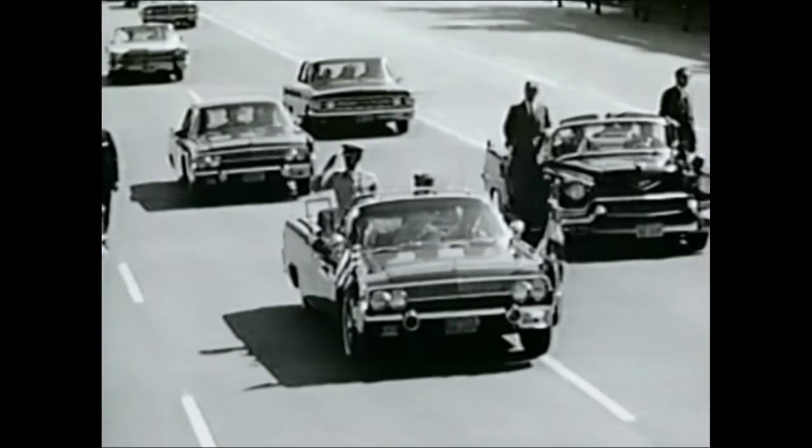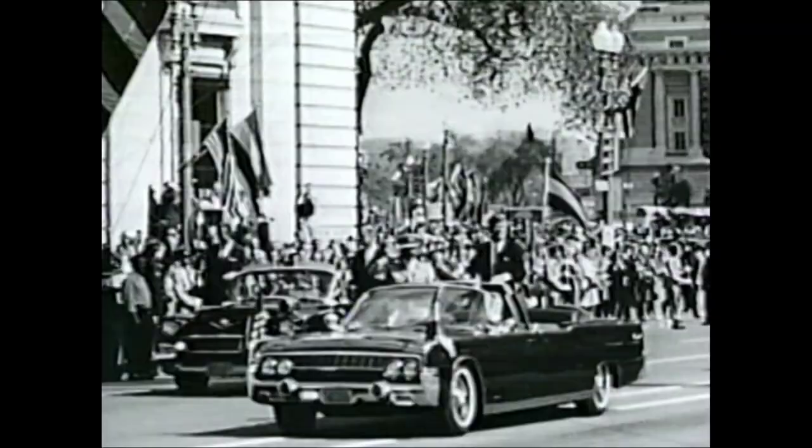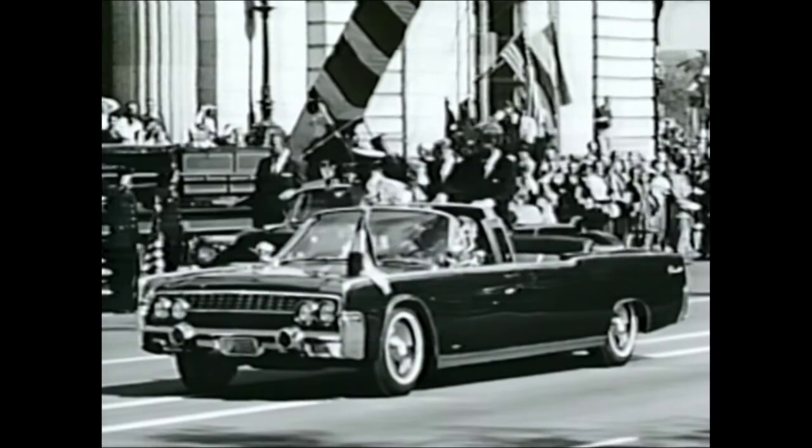Shown with Ethiopian Emperor Haile Selassie, an exuberant president enjoys the occasion as they ride through downtown Washington. The rear seat was hydraulically controlled and could be raised an additional 10.5 inches, providing greater visibility of the president and state visitors.